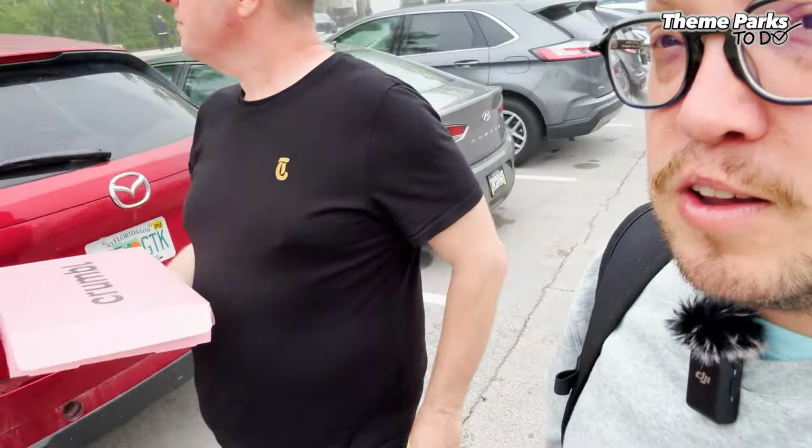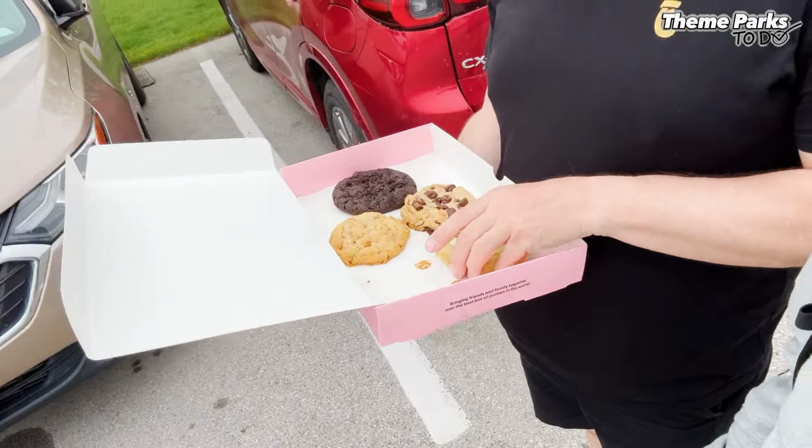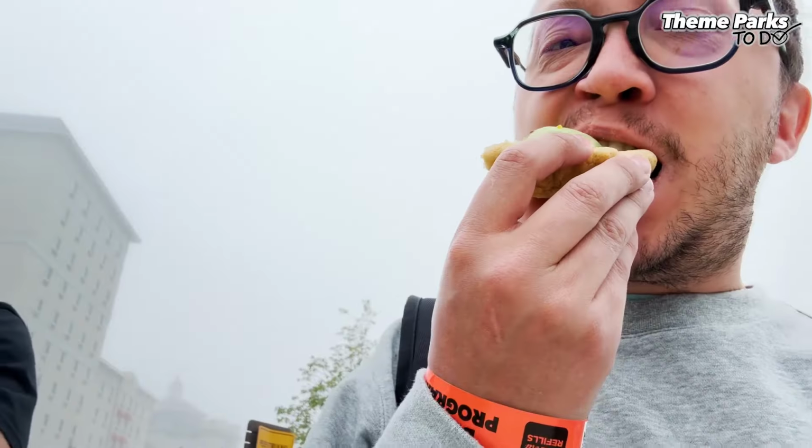And we have this here. What is it? Crumble. If you haven't tried crumble yet, it's really delicious. Look at these cookies, these are amazing. Love them. But first breakfast and then we're going into the park.